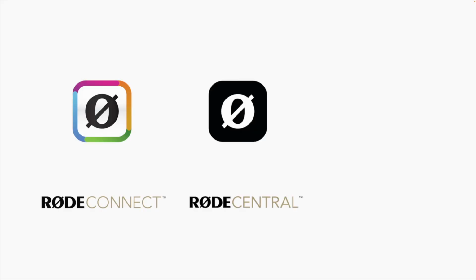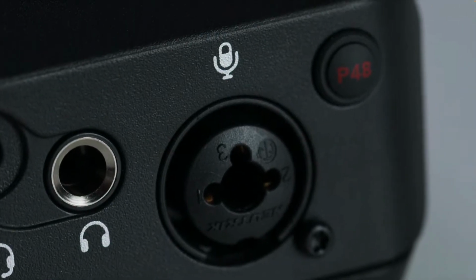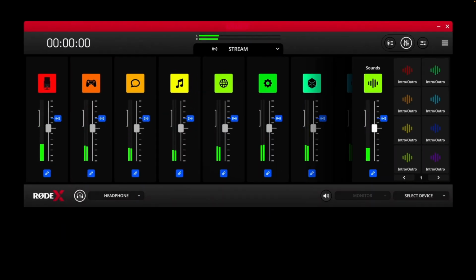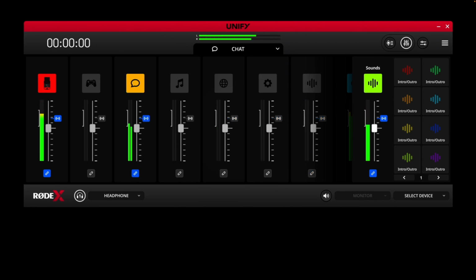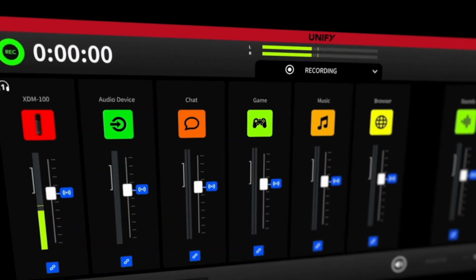Most importantly, however, and this is the real announcement here, I think, the device integrates with the Unify software. Finally, it will be the first interface with an XLR input that works with Unify, which unlocks a whole new horizon. Think Elgato Wave XLR on steroids. The biggest advantage of the Elgato Wave XLR is that it works with WaveLink, which is a really capable audio management software, but it is nowhere near Unify, alone because Unify has a multi-channel recorder built right in.